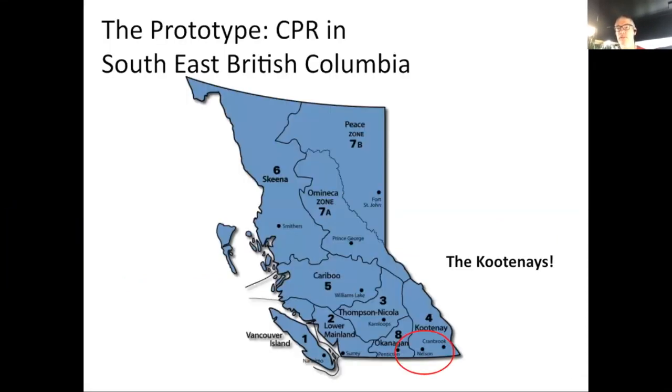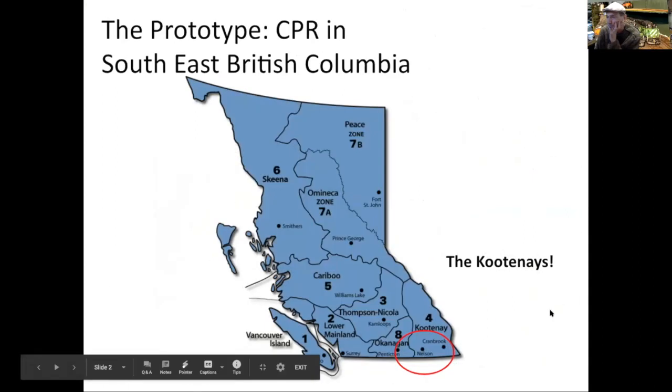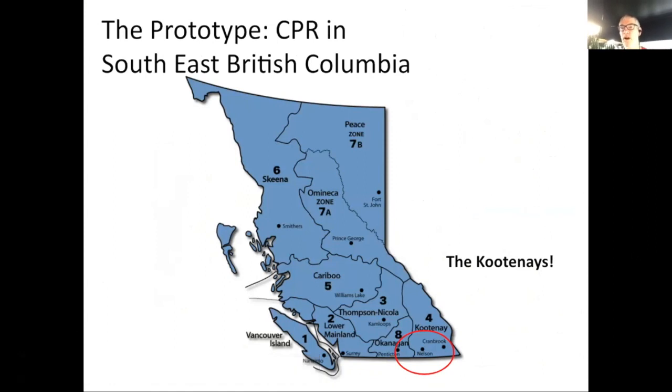So the prototype is in southeastern British Columbia, an area called the Kootenays, named for the Kootenai River. The railroads in this area were built in the 1890s when silver and copper were discovered. And the American James Hill decided to try and suck all the ore out of British Columbia and feed his smelters, which are just below the boundary between the U.S. and Canada. And because the Canadian Pacific main line was several hundred miles north, there was nothing protecting against him doing that.